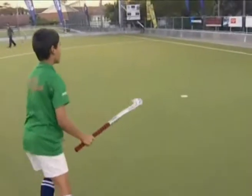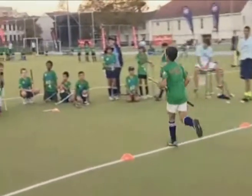We are at the red Halkett passing. Each player gets 6 passes left and right through a cone. Should you go diagonally, you get 2 points, and if it's a straight pass, you get a simple 1 point.